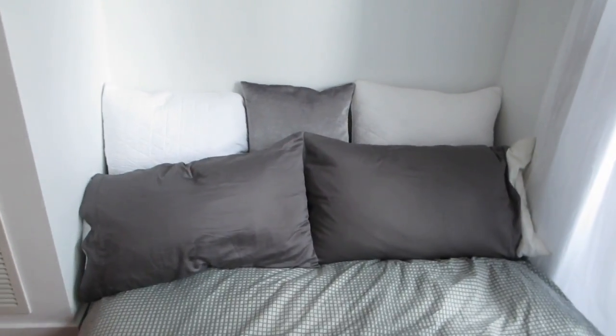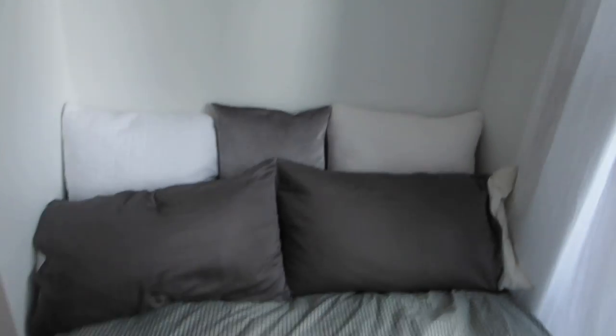This duvet cover is actually my brother's old one. My mom brought it to me yesterday when she was visiting. And those are the new pillows and the drapes all put together. So yeah, I'm so excited.